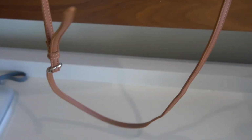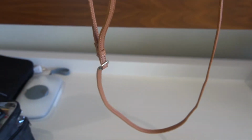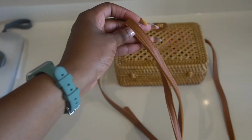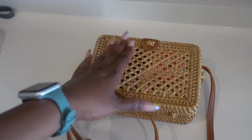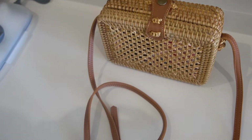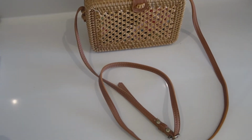It comes with a nice little brown strap, which you could wear as a crossbody. You can wear this as a crossbody, or you can potentially wear this just as a shoulder bag, or even as a clutch. So I thought this could be a great find to share with you guys if you're planning on going on a trip or just because.